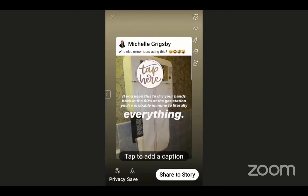The better that you have, what's the word I'm trying to say? Because most people are not going to hit see more, right? But as you can see, if they're going through the stories, they can see part of the header, which is who else remembers using this. This is obviously not the best example, but if you have a really awesome post, like maybe a story post or something that you want people to read, you're going to get more eyeballs to it by posting it to your stories. Have a captivating first two or three lines and then have a call to action to tap here.